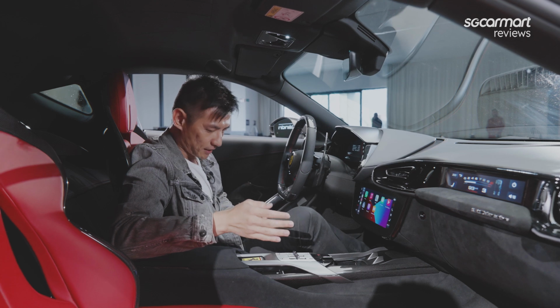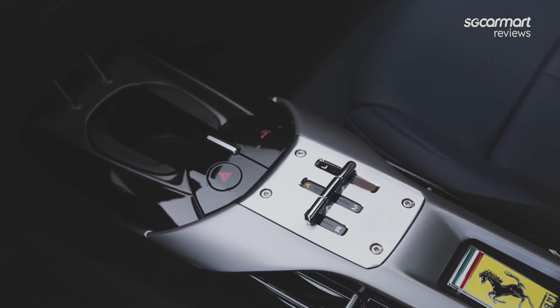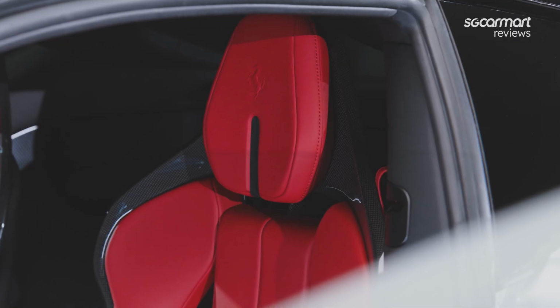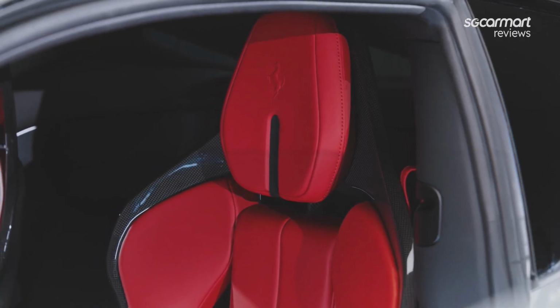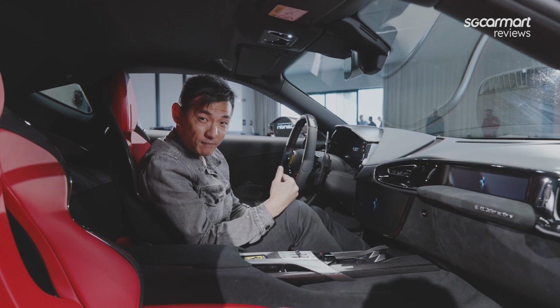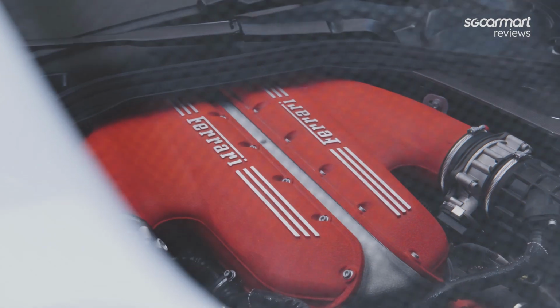Now, the rest of the cabin, I think, will be fairly familiar. You have the classic gear shifts, and this being a really high-end sports car, you're going to have options like carbon fiber seats, all kinds of good stuff all over the cabin. But perhaps the most important thing about this car is the V12 engine. So let's go look at it.